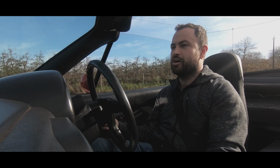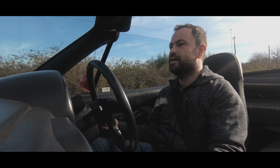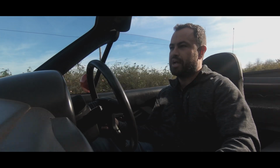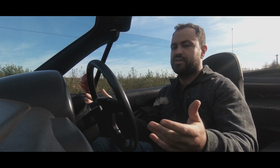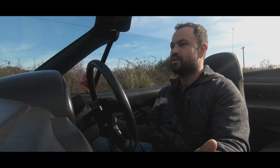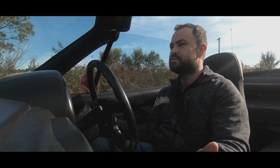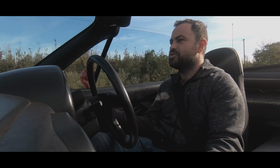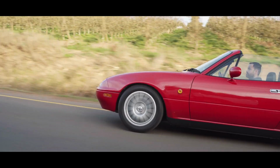I can't explain why cars are different. I mean, at the end of the day, this is just some metal, some glass, some rubber, and some plastic thrown together to make something which moves. But if you think about it, those are the same ingredients that make up a washing machine. So why don't we love washing machines? And cars are just unique machines in their ability to make us feel something.